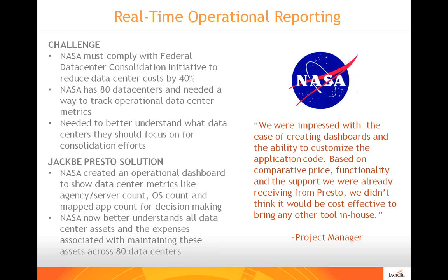Okay, so here's an example. I want to give you some examples so it may resonate with the types of problems you're working on. NASA had a problem where they were working on their data consolidation, and they had to comply with the fact that data center costs were to be reduced by 40%. So you think about the types of operational intelligence problems this solves: it's about data that's always on the move and information that's changing. That could be in all different types of domains. NASA had 80 data centers and needed a way to track all the data center metrics about the consolidation. They needed to understand information about the data centers, the things that were moving and being consolidated, what systems were up, and what systems were being moved. And as you can imagine, this data was always changing, so it couldn't be in one place.